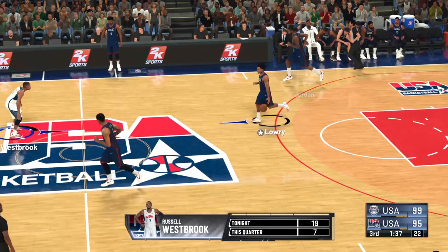A shot by Lowry. Wide open. Sinks the three-pointer. And USA leads by 4. You know, that was a time when three-point shooting was a liability for Lowry. But the guy has put in the time, and now he is a solid option from deep.